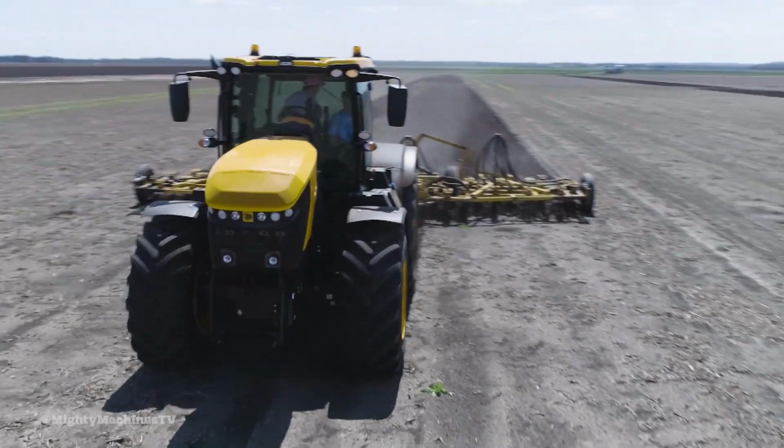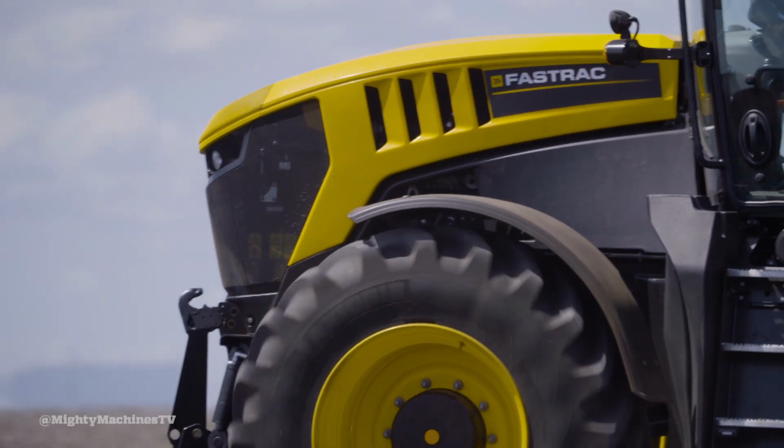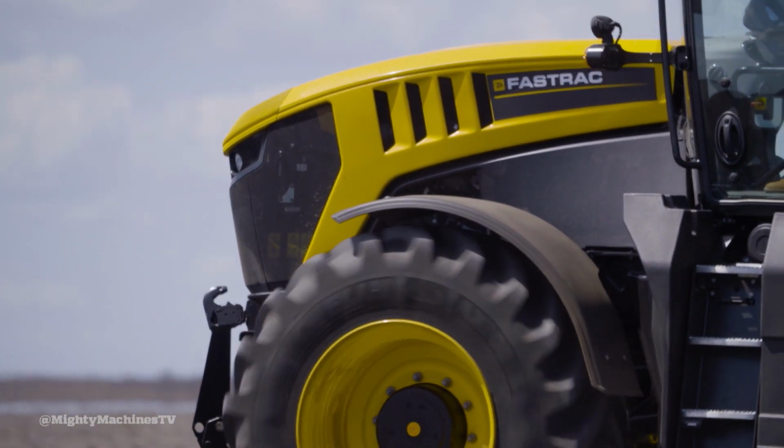Spec-wise, the JCB Fastrac offers an 8.4-litre Agco engine, and this model will pump out about 350 max horsepower. Now, that's not uncommon in tractors. But what's uncommon is the fact that this thing can go 70 kilometers an hour. Now that is ridiculous.